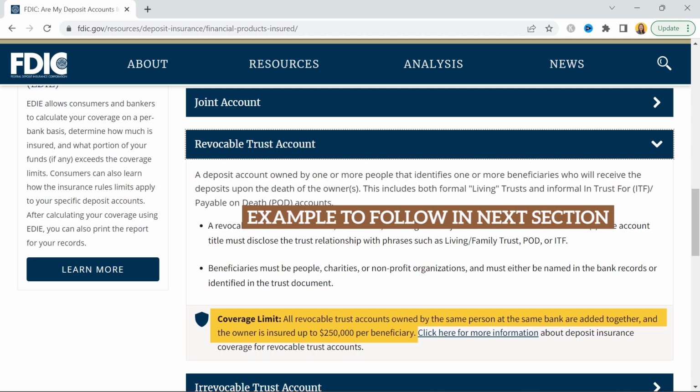$250,000 per beneficiary. Those are just a few of the different ways you can increase your FDIC coverage if you want to keep all your money with the same financial institution. Now, if you're interested in calculating whether your hard-earned savings are fully FDIC insured at your bank, the FDIC actually offers a useful, relatively straightforward calculator for doing this.